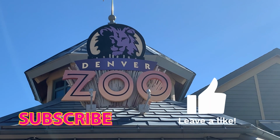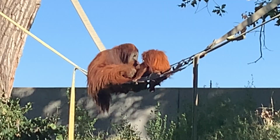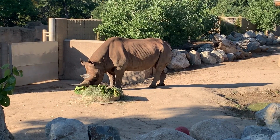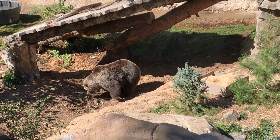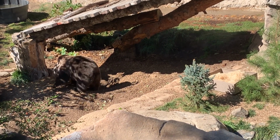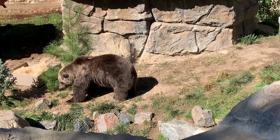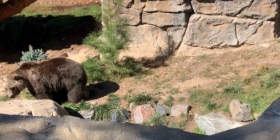Welcome back everyone to the Denver Zoo in Colorado. When we last visited Denver, we saw primates of all shapes and sizes at Primate Panorama, and thanks to your votes, we're heading to the other side of the zoo for a little hike at Harmony Hill. This area was originally a polar bear grotto, which opened as a part of the Northern Shores in 1987. It was renovated and eventually opened in 2019 as a new habitat for a grizzly bear, which is also themed to a fictional national park called Harmony Hill State Park.